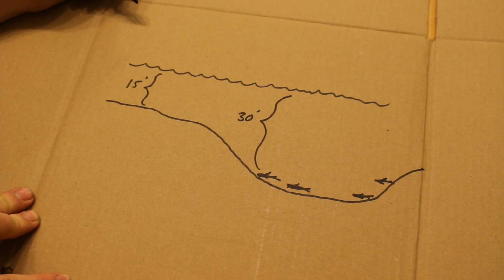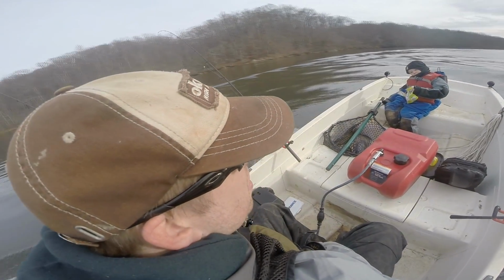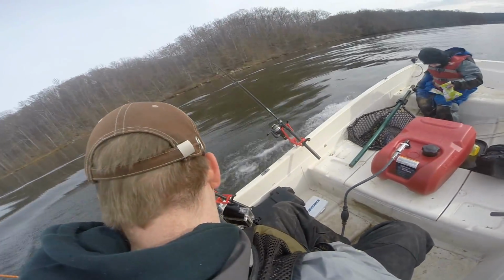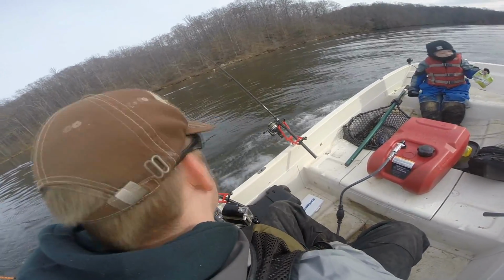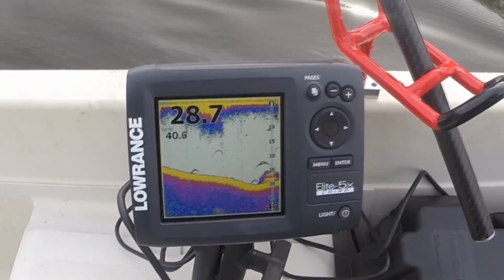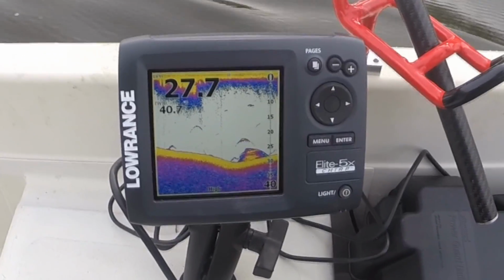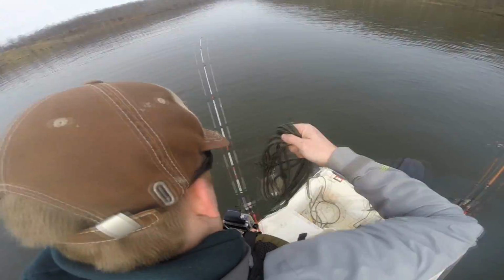Now, to find the exact location, what I do is I get to the hole and I go back and forth in a search pattern, and I use my fish finder to look for schools of catfish. If you don't have a fish finder, then start casting in a very systematic pattern until you find where the fish are. But you can see this is what I'm looking for on my fish finder, a school of shad with some catfish around it.